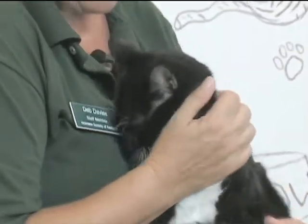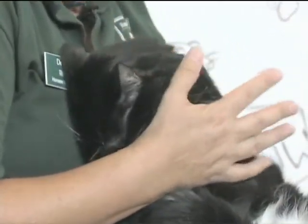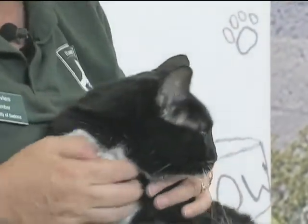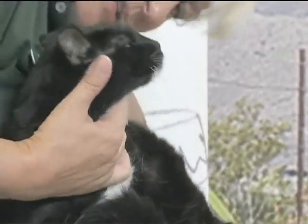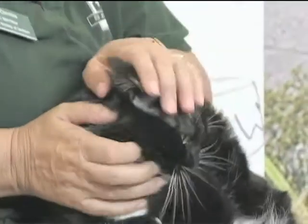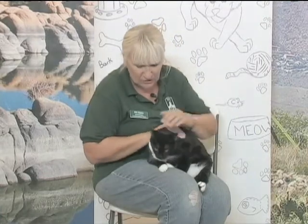She loves to be held. She's purring up a storm, so she's very affectionate and has clearly been loved and very well cared for. And she's got a really sweet little mark on her chin, which is a little white thing here and then a little black spot in the middle. So it's kind of an unusual little birthmark thing. It's very sweet. And she's just gorgeous.